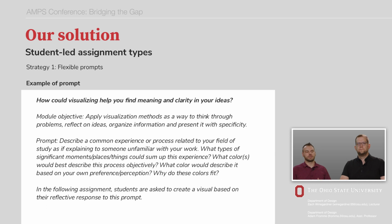Another example is a week that focuses on reflective visualization, things like sketchnoting, brainstorming, and mind mapping. Instead of everyone doing the same subject matter, I asked them the same type of open-ended, flexible prompt: how could visualizing help you find meaning and clarify your own ideas, so that they can transfer those specific things into their own area?